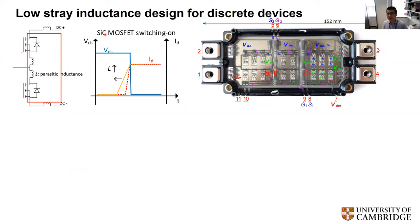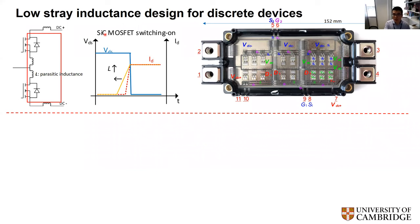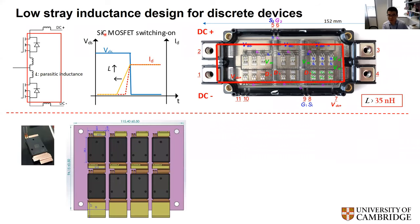And then what happened is, if you look at the loop of this, I think it's a bit slow on my PC when I'm doing Zoom. I try to use my laser pointer, but it's freezing there. Okay, here we go. So the loop here between the DC positive and DC negative, which are the terminals defined by this module, as you can see, is quite significant, and that will bring quite large stray inductance. We calculated that and also tested it, about 35 nanohenry, which is actually very large stray inductance.